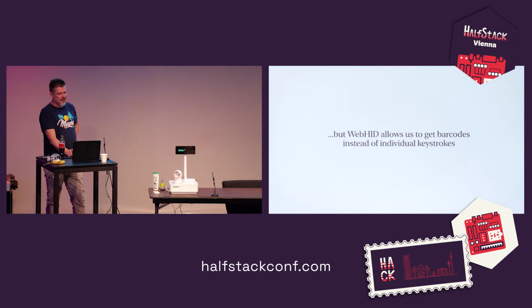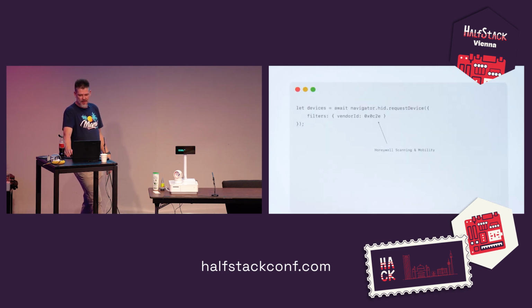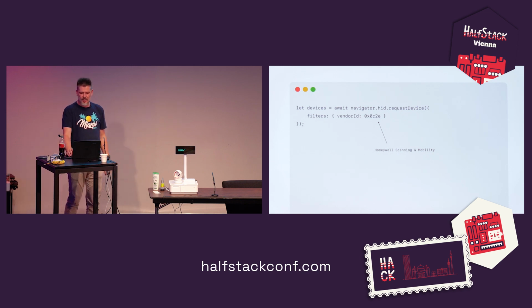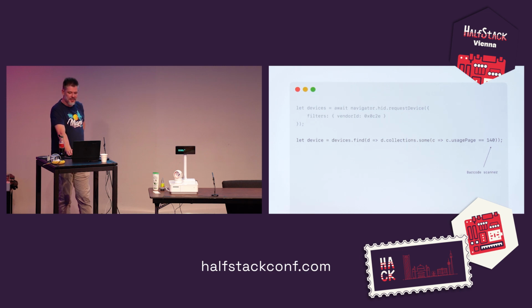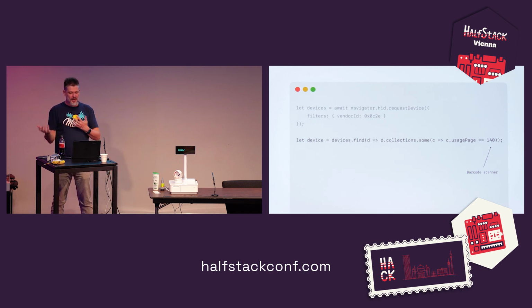But it is a barcode scanner. It is a HID device. So what if we could use Web HID to get the actual barcode instead of the keystrokes? So we request the device. In this case, it's a Honeywell scanner, so the filters are specifically for Honeywell scanners. Then we get back a list of devices, and because most HID devices are composite devices, and this barcode scanner is also a keyboard, like we just said, it's also a barcode scanner. We need to figure out which of the devices is the barcode scanner part and not the keyboard part.